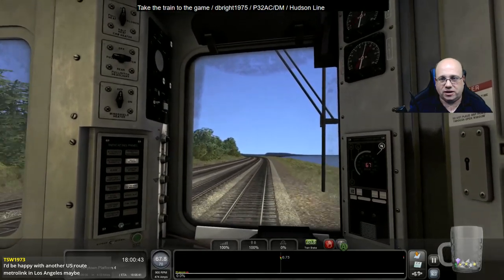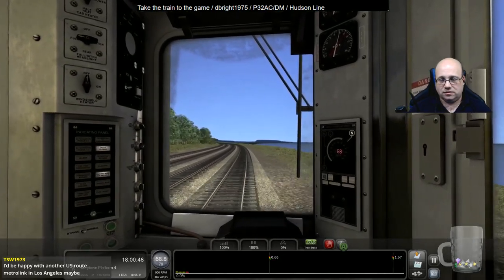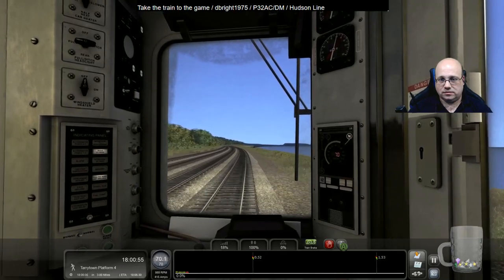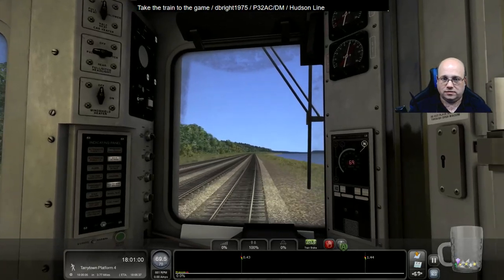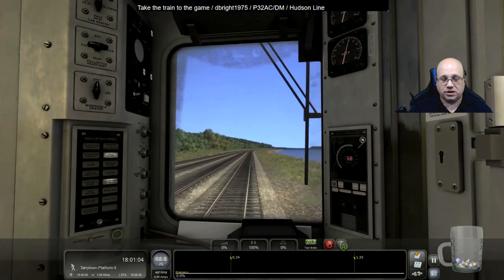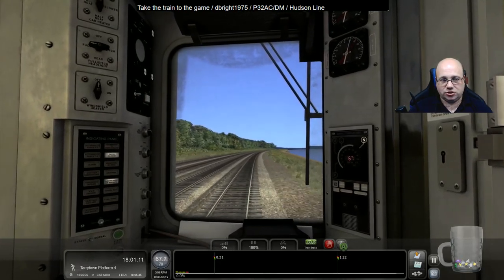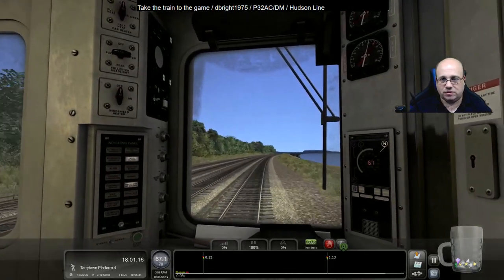Problem with Metrolink is licensing, same as Coaster, TSW. And Metra. They're all licensing no-goes. But yes, I certainly wouldn't mind seeing NJT. I do like the trains are interesting and so are the journeys. I quite like that Morristown one's quite an interesting one to drive.